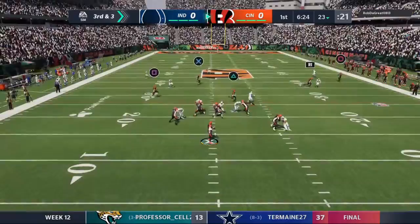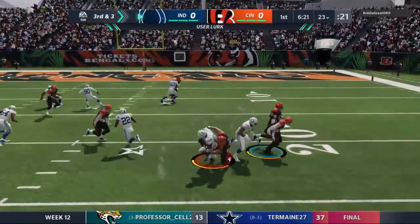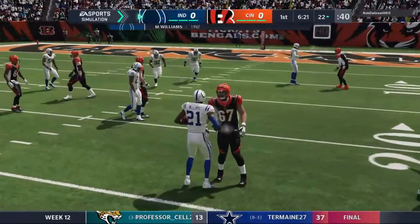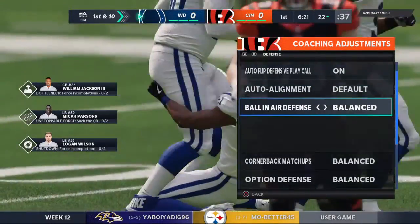From the shotgun, it's Burrow. Looking for Jones, and it's intercepted. Picked off by Marcus Williams. And this one will be brought back to the 22 by the Colts.